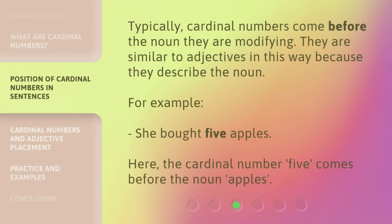Typically, cardinal numbers come before the noun they are modifying. They are similar to adjectives in this way because they describe the noun. For example, she bought 5 apples. Here, the cardinal number, 5, comes before the noun, apples.